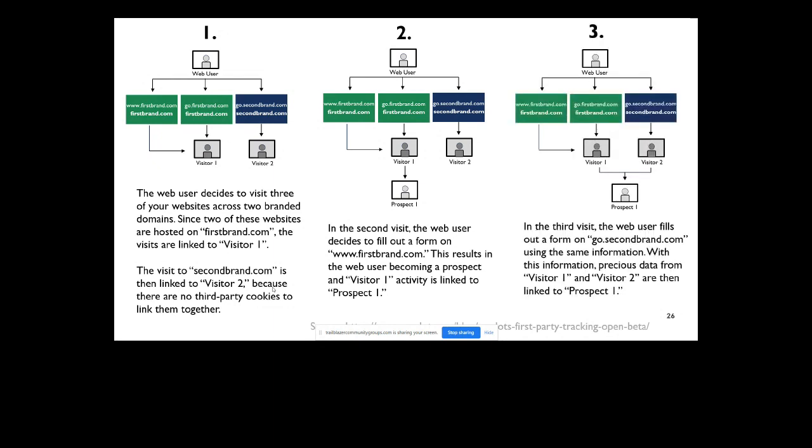And in my third example here, it's only when that visitor on secondbrand.com actually fills out a form that the system realizes, oh, that's the same web user. So then, of course, that precious data from visitor 1 and visitor 2 are then known and linked to prospect 1.